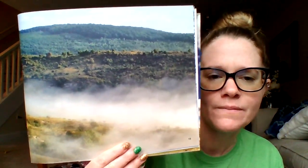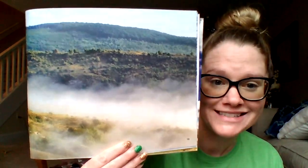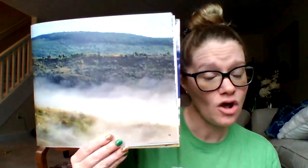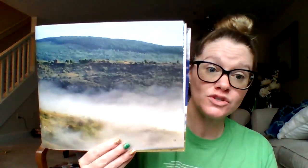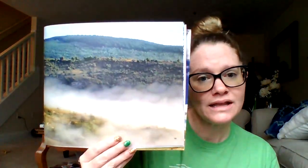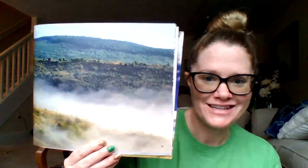Evaporate. Can you say that word? Evaporate. Nice. So, does fog last all day? No, usually it doesn't. A lot of times when we would go to school, it would be foggy in the morning. But by the time we went outside in the morning, the fog would be gone. It's not magic. It's evaporation.